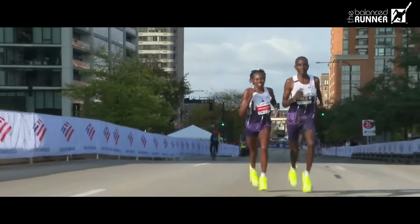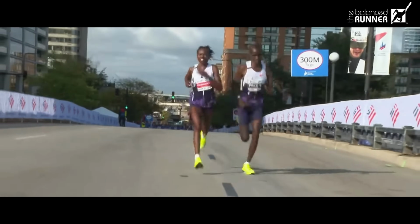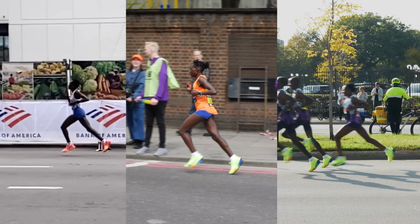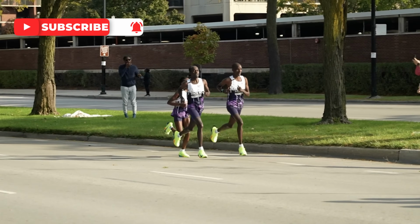And today I'd like to show you what was already great about Chepng'etich's form and was a huge asset for her in setting this new record, and then also make a comparison between this race, how she ran in London in 2024, and how she ran in Chicago last year to see the differences in form that made her so much faster. All right, here's Chepng'etich at mile 22.